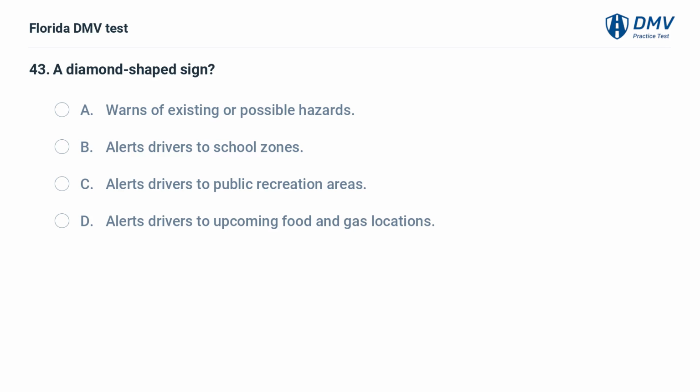A diamond-shaped sign: A. Warns of existing or possible hazards. B. Alerts drivers to school zones. C. Alerts drivers to public recreation areas. D. Alerts drivers to upcoming food and gas locations.